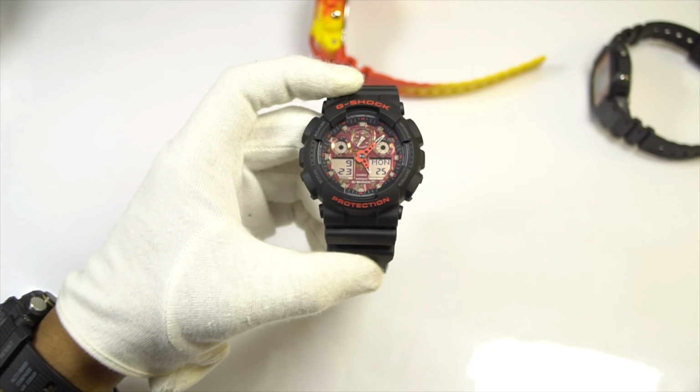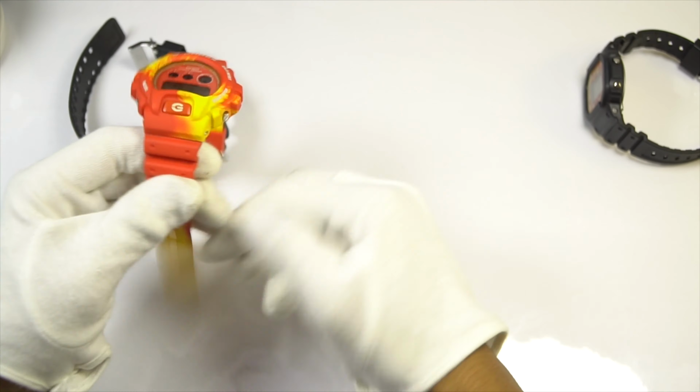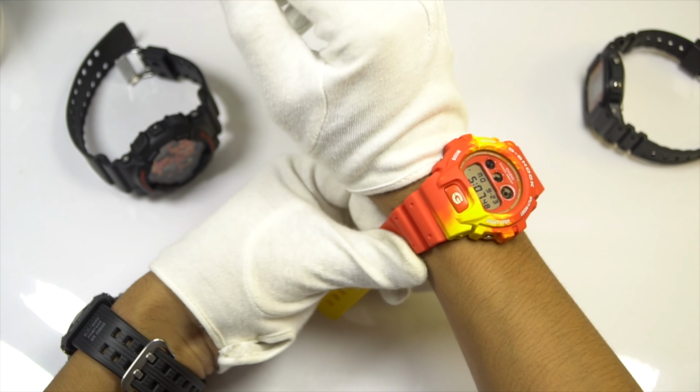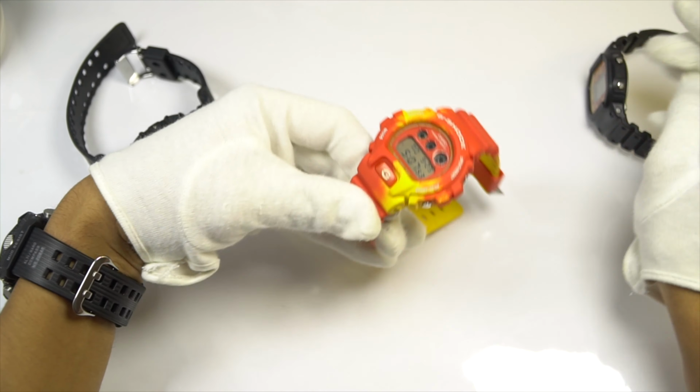So that's pretty much it for the overall appearance of the watch. Let's have a look back again. There you go. Orange, yellow and orange, really obvious. I mean, you know what, if I put this thing on my wrist, look at that. Holy, this thing is vibrant. If you're into a vibrant colorway, why not get this thing?